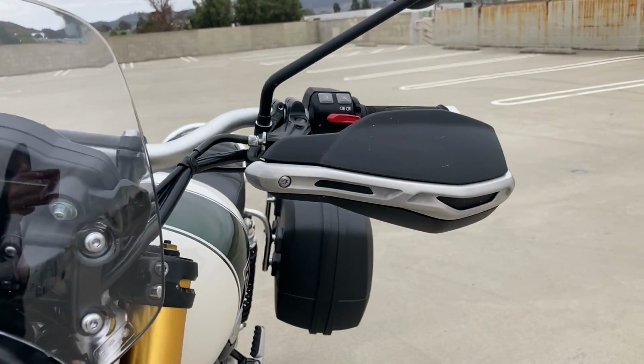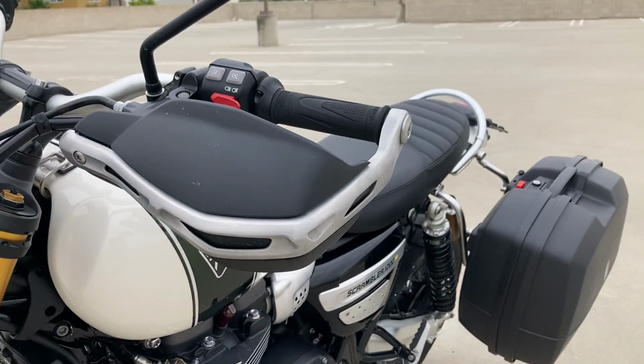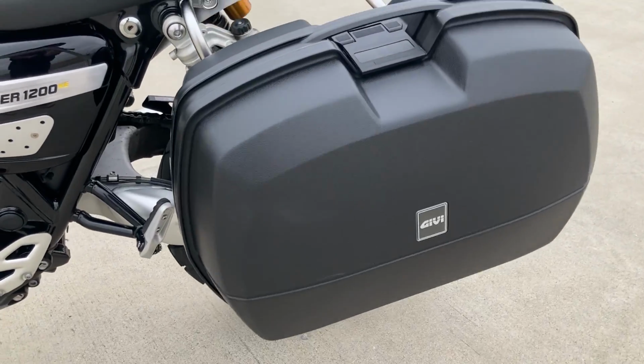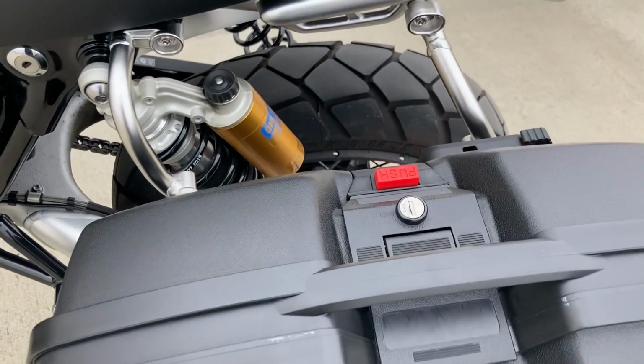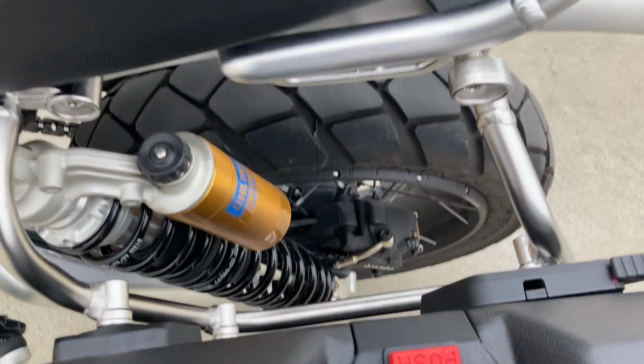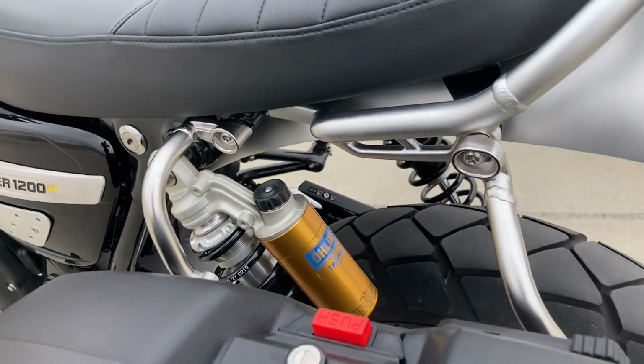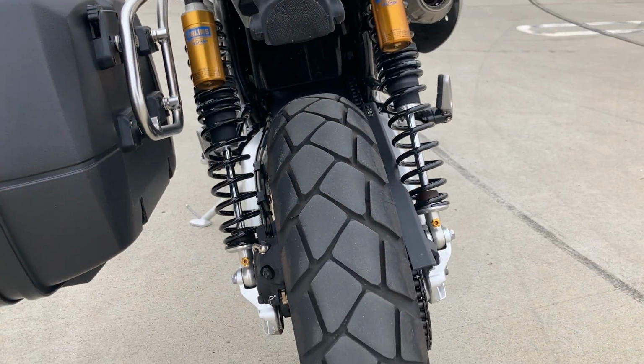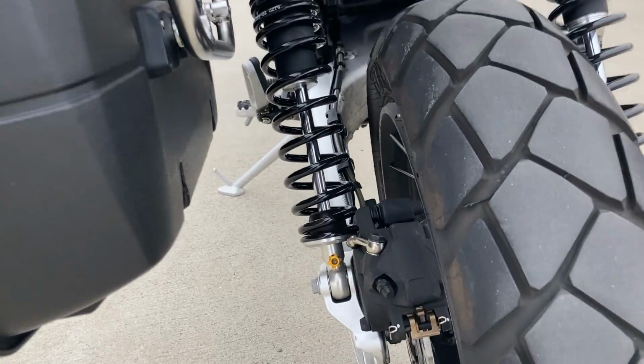We also have hand guards, comes with the bike, and this really nice GV saddlebag. It locks, and it is also quick release. And you can also see the Ohlins suspension that is on both sides, and it is extremely adjustable.